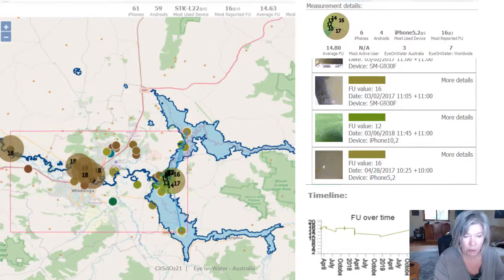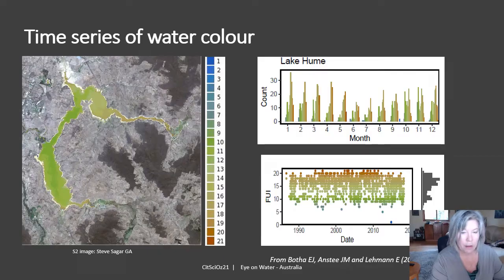When we process satellite data into water colour indices, we can produce a range of different products, like the spatial extent map shown on the far left of the screen. We can also produce counts, the number of satellite images that were taken each month, like the plot on the top right. You can see we have lots more images acquired during the summer months than in the middle of the year when we have cloudy conditions.